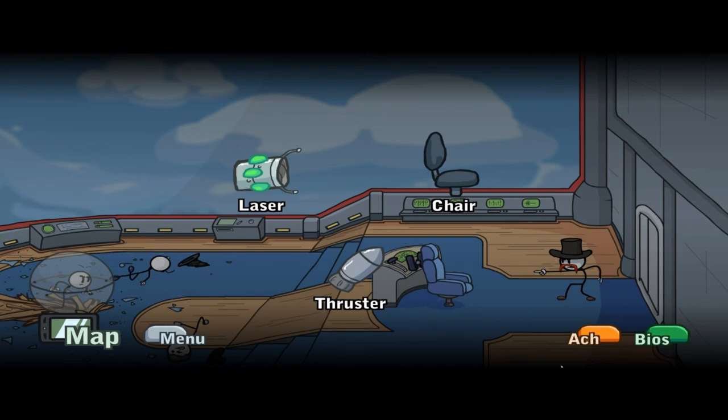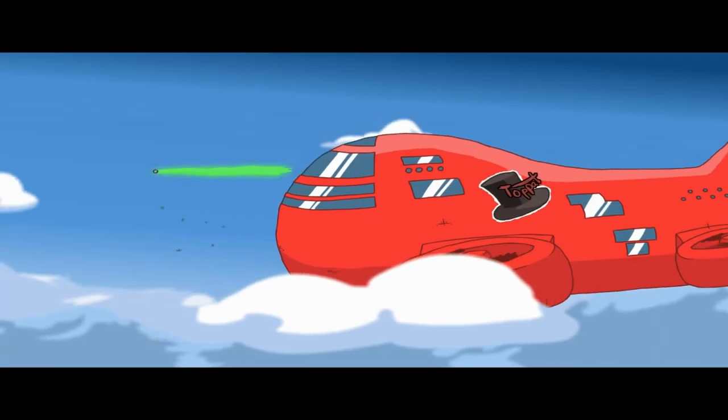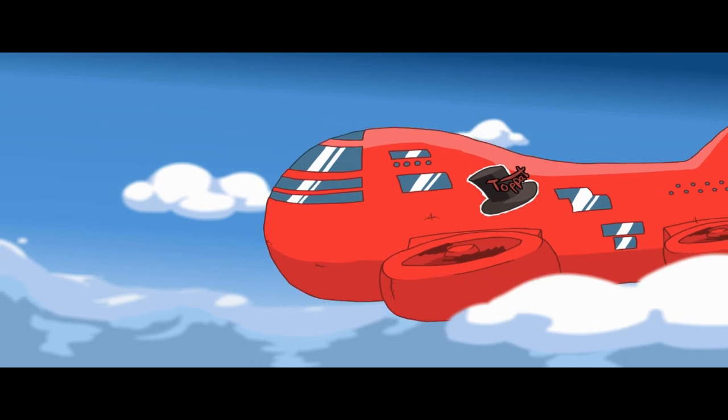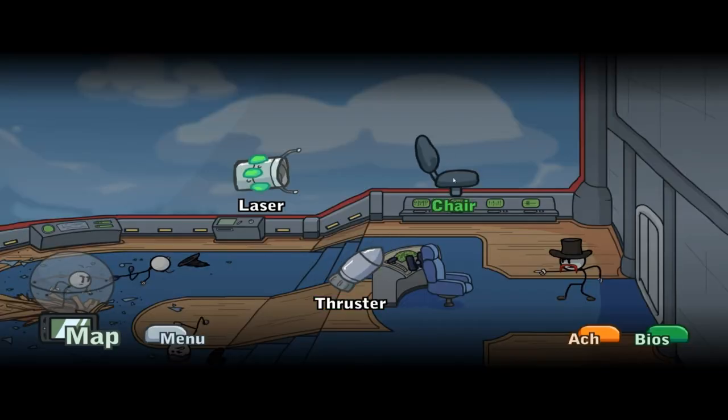Alright, laser chair or thruster? Thruster is like a rocket. So, let's use a laser. That sounds fun. Oh. That didn't work. Chair!